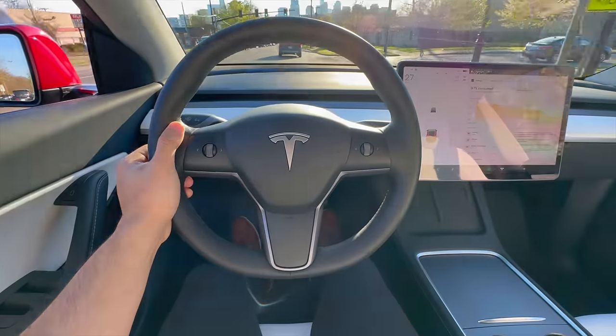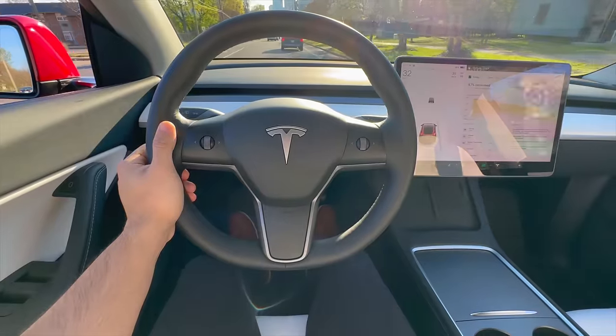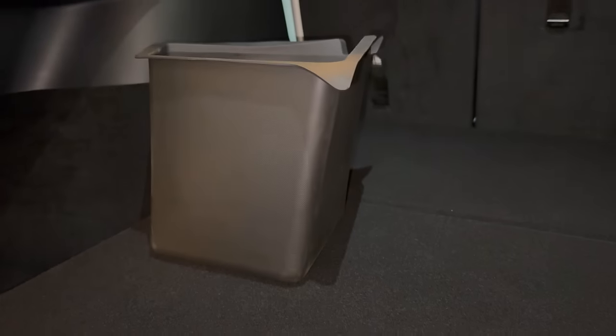Need a place to put your phone? A phone mount can keep your phone secure and keeps it in view while at the same time keeping your hands on the wheel. Want to keep your belongings organized?